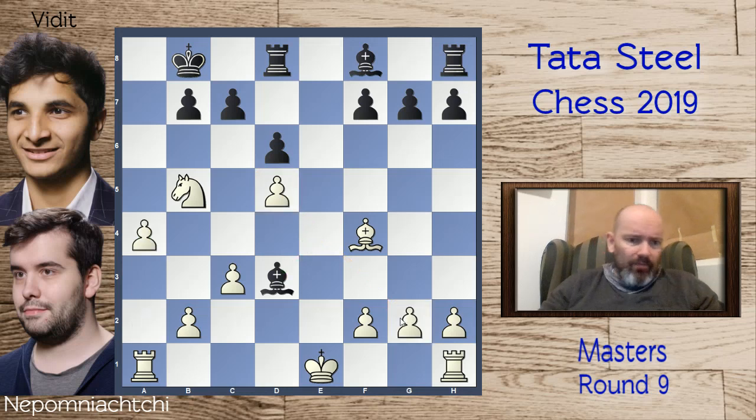So a4 was played, and he still can play bishop to e4, but Nepo wasn't too worried about that. He thought he would get nice play, and Vidit agreed, and he went for another pawn.